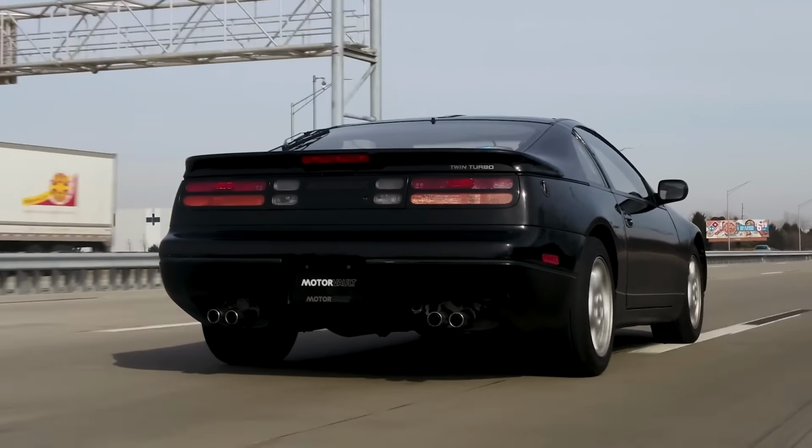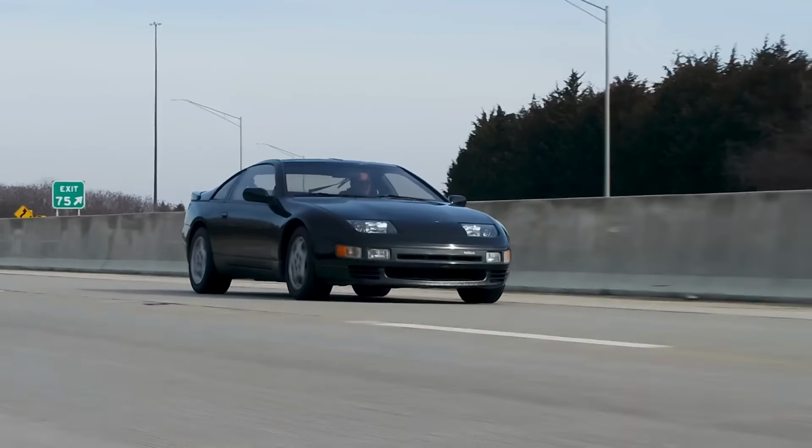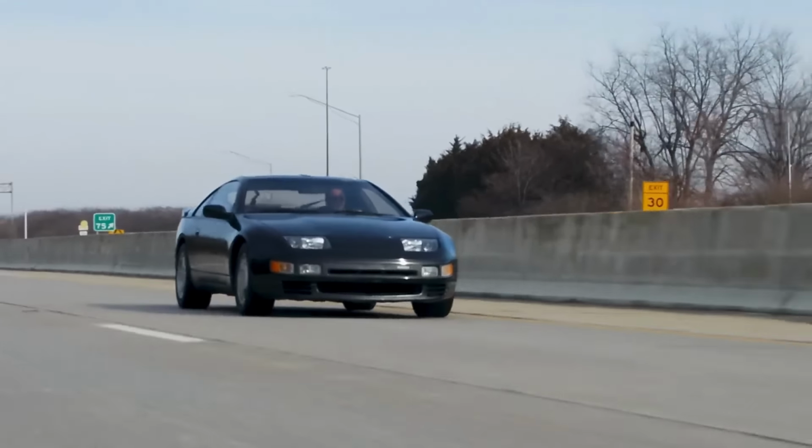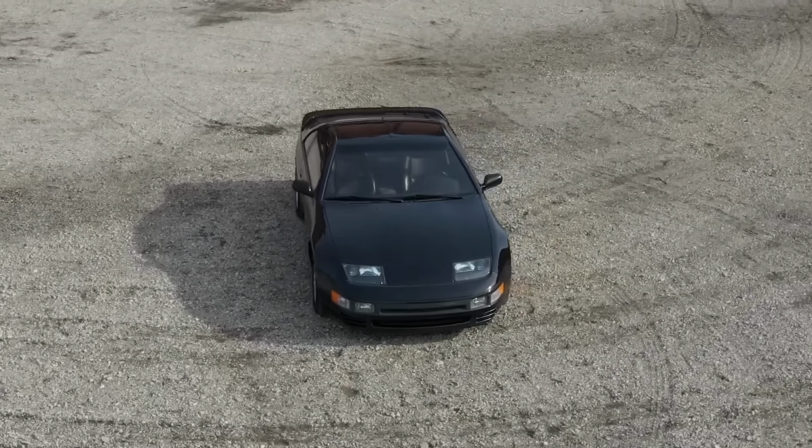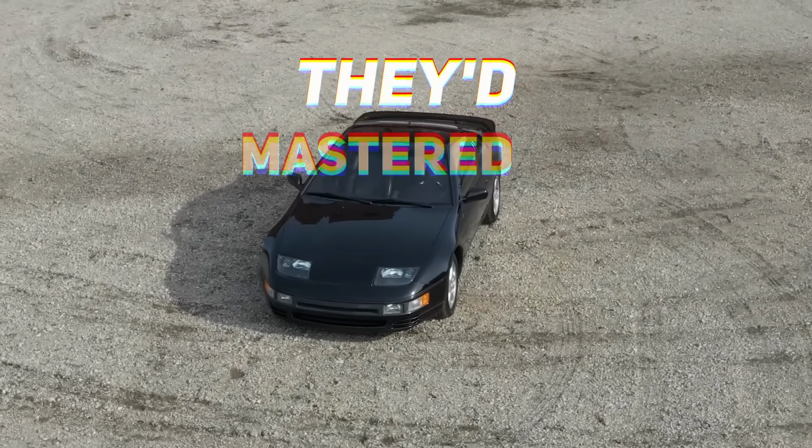Power, comfort, and handling blended so seamlessly that you could attack a canyon road in the morning and cruise comfortably on the highway that afternoon. This was Japan proving they didn't just understand performance, they'd mastered it.